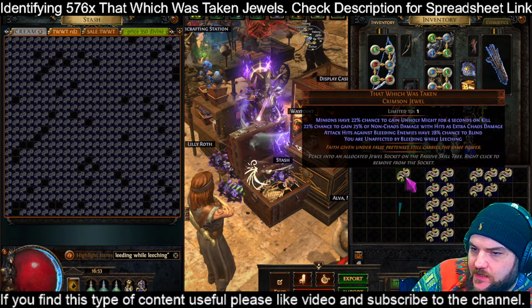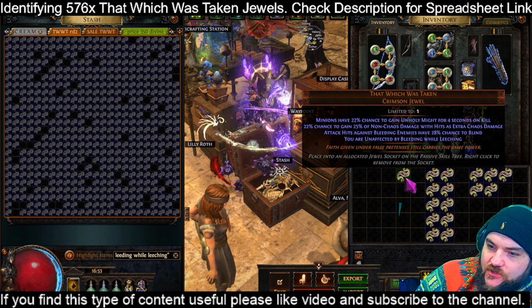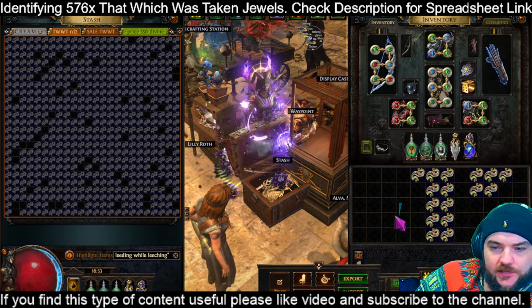And then we've got minions have 22% chance to gain Unholy Might on kill. 22% chance to gain 25% of non-chaos damage with hits as extra chaos damage. Attack hits against bleeding enemies have a chance to blind, and unaffected by bleeding while leeching. All right.